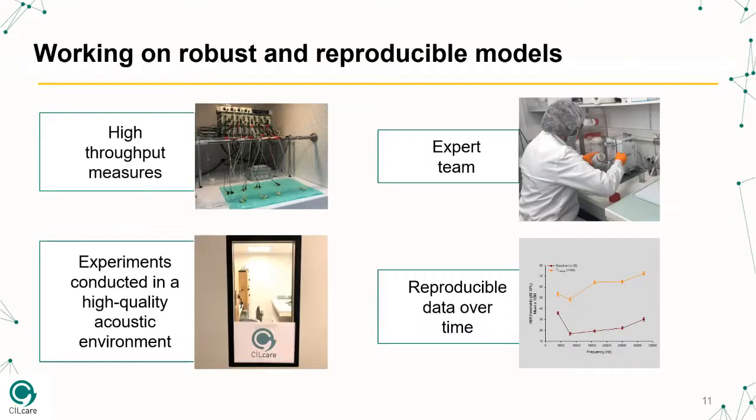Next slide. So in this slide, I would just like to say that it's fundamental to have robust, validated and reproducible models, not only in the case of hearing loss, but in drug discovery in general. And in our case, one of the main conditions to achieve a validated model is to be able to conduct the experiments in a high quality acoustic environment. This helps to reduce the heterogeneity and the variability of the trauma inducers, especially when you talk about noise-induced hearing loss. But you also need to minimize the variations in animal handling, and you need to ensure randomization and use proper controls, and that's a very important part too.